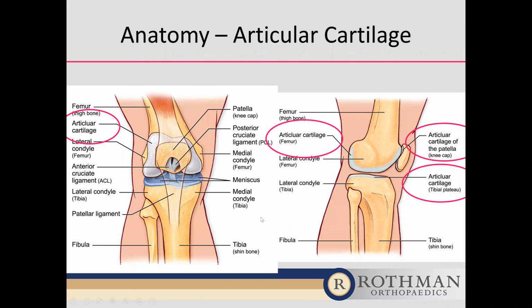And this is a schematic of the knee, both from the front on the left and from the side. And when we talk about the articular cartilage, it's basically the smooth covering of the bones. We have this in all of our joints that move back and forth, and what's called an articular joint has articular cartilage, which is this white shiny lining, and that provides a smooth surface. And so in the knee, we have it both underneath the kneecap, plus on the end of the bones, on the end of the femur, and on the end of what's called the tibial plateau.